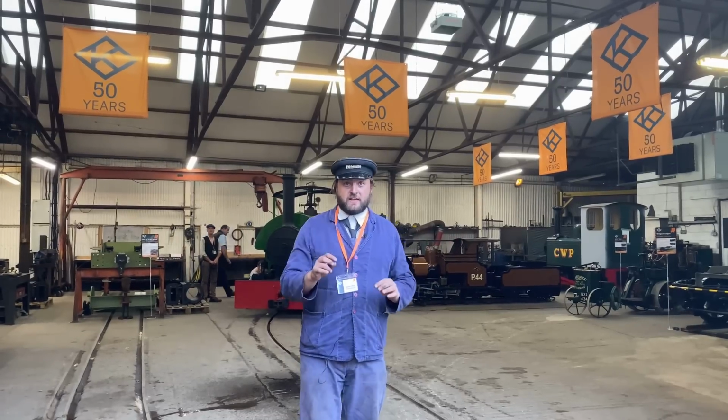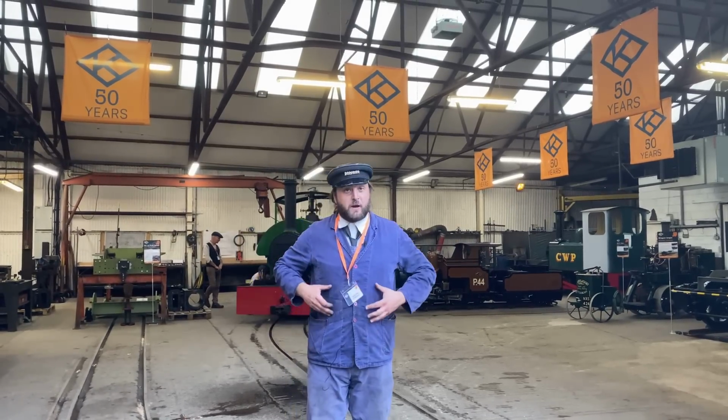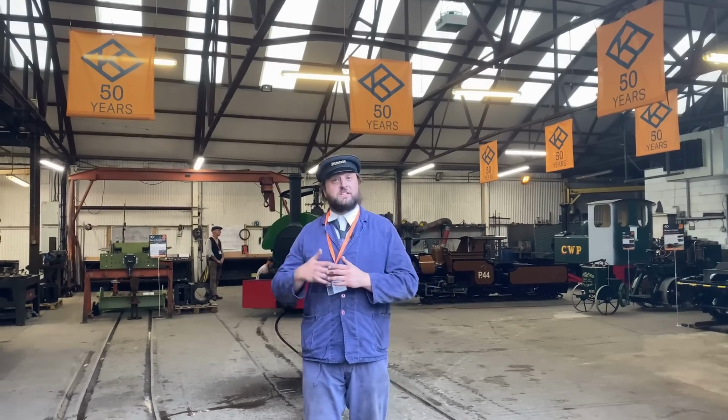The queue for the train has been almost as long as the queue for the food. And as you can see by me, I quite like food. And the queue was so long that it turned me away.